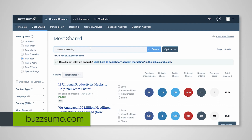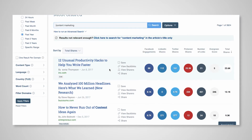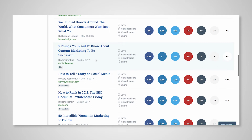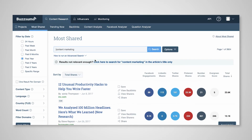If I open up content marketing, I can look at the sites that are doing well over the last year, the last 6 months or so, and maybe try to filter out these large websites over here. But I can see, oh, HubSpot has something, Website Magazine has something, Moz has something. You can just go down the list. You're going to do some more due diligence here. I'm just giving you the high level.